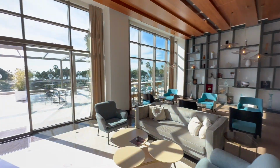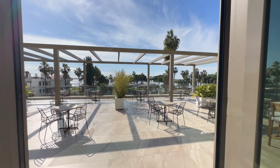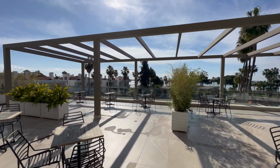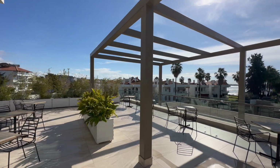So just at the bottom of the lobby bar, you've got your doors out. Just one single door, so don't do what a lot do and think it's a double. You don't want to be running into it. So lovely seating areas and a really good view as well.